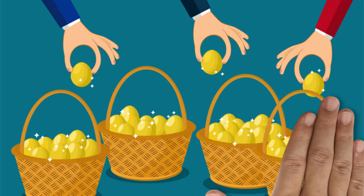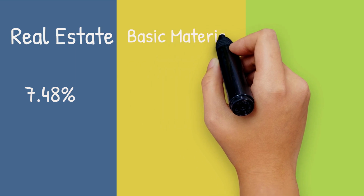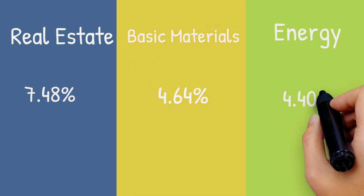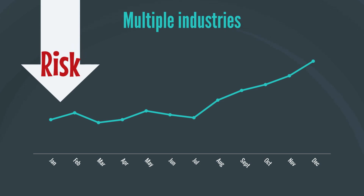What really makes SCHA stand out, though, is its diversification, with companies across sectors like real estate, 7.48%, basic materials, 4.64%, and energy, 4.40%. This ETF is designed to capture growth in multiple industries, reducing your risk while still keeping you exposed to some of the most promising small companies in the U.S.